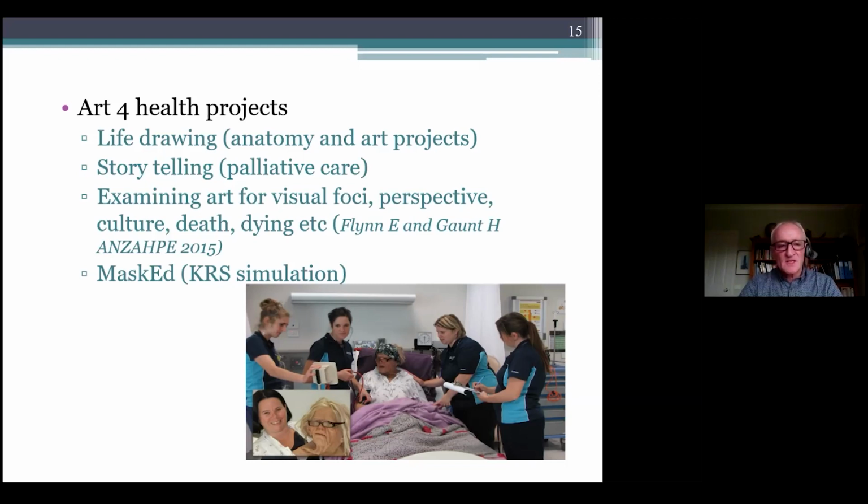And I'm guessing that many of the audience will have seen Mask Ed, developed by Kerry Reid Searle in Queensland. If you're not familiar, if you look at the inset picture on the bottom left-hand side of the screen, that's a lecturer with a very realistic mask that she dons, and she becomes the patient. The idea is that she simulates perhaps an elderly lady with chronic disease and diabetes. The students around her, as you can see in the main picture, take a history, do what they need to do to her, and then the lecturer demasks and debriefs the student. Very high fidelity, because once the lecturer is masked, she is very believable. And there's been some good outcomes from that work, a good alternative way to teach as an addendum to other approaches.